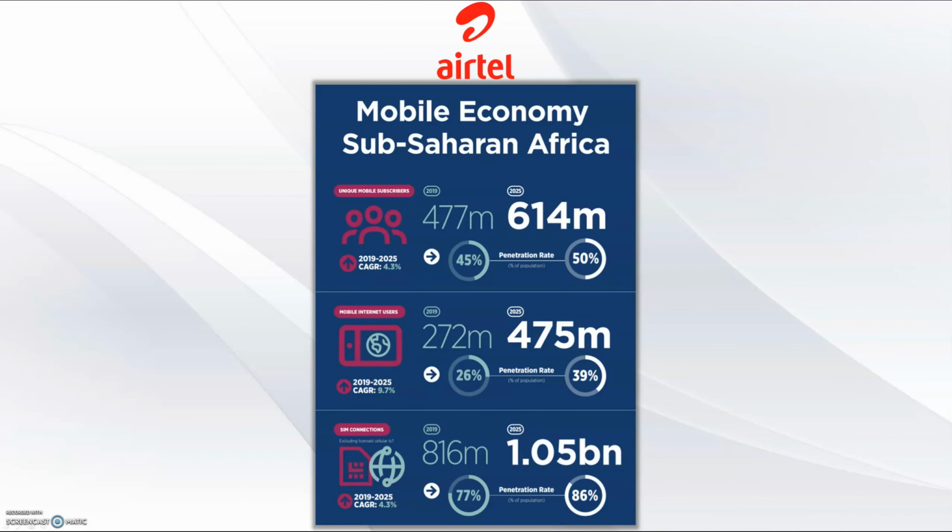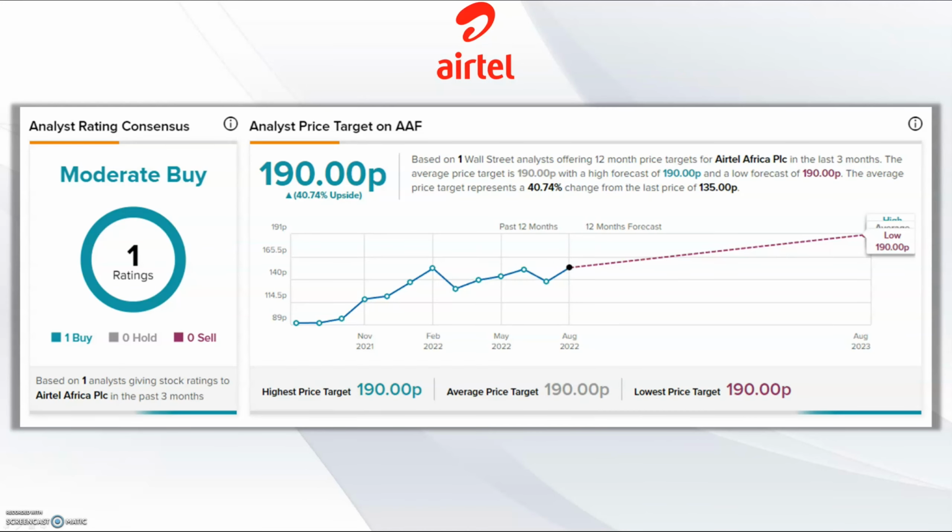Africa has bags of potential for growth over the coming decade as they migrate over to 4 and 5G networks. Mobile customers from 2019 to 2025 is due to grow at a compound annual growth rate of 4.3%. Mobile internet users is due to grow at a compound annual growth rate of 9.7%, with a penetration rate of only 39%. TipRanks only has one analyst covering this company, and they have it with a buy rating with an average price target of £1.90, which would give a whopping 40% increase from current levels.